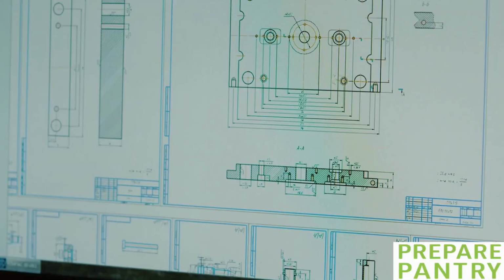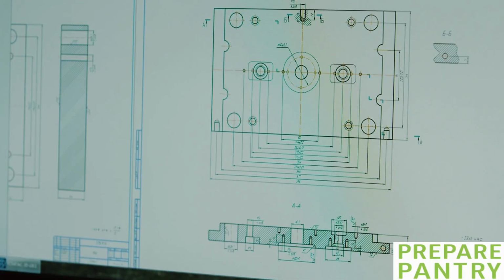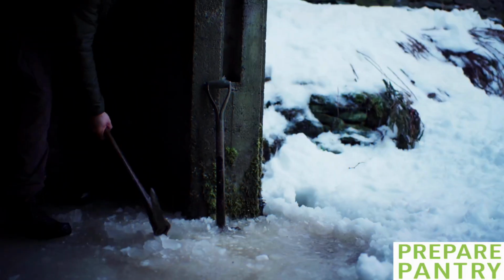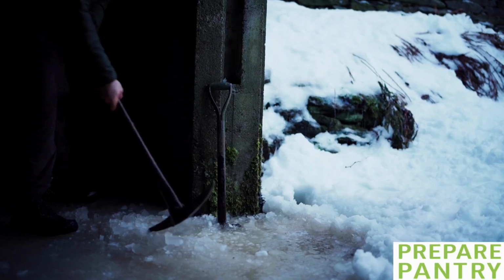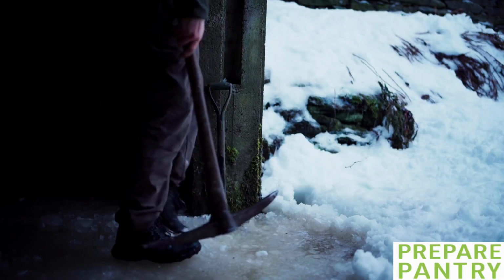on a product listing. But each additional moving part, each additional mechanism, each additional fold point or joint represents an additional potential failure location. A single-piece shovel made from quality material in sound construction has almost no failure points. In a real emergency situation where the ground is frozen or compacted and the stakes are genuinely high, which tool do you want in your hands?